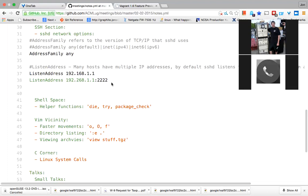Depending on your flavor of OS, for a Debian or Ubuntu install, you would just say service ssh reload. Or for Red Hat, it would be /etc/init.d/sshd restart. So anyway, nothing too terribly complicated.